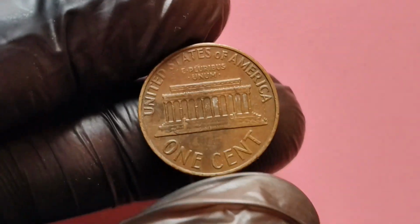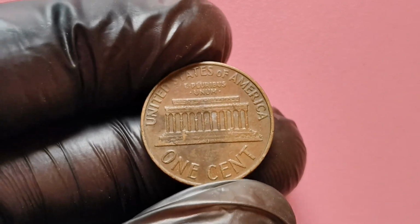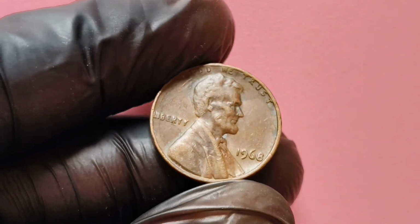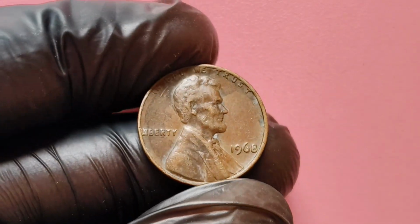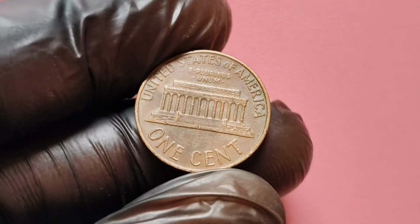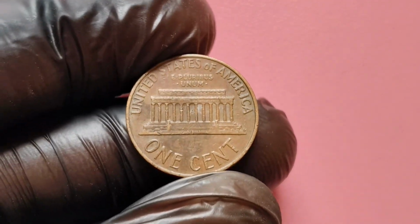So let's get started. To understand the significance of the 1968 no-mint mark penny, let's first take a look at the history of the Lincoln penny itself. The Lincoln penny was first introduced in 1909 to commemorate the 100th anniversary of Abraham Lincoln's birth. Designed by Victor David Brenner, the coin features a profile of Lincoln on the obverse and the iconic wheat ears on the reverse, which were used until 1958.